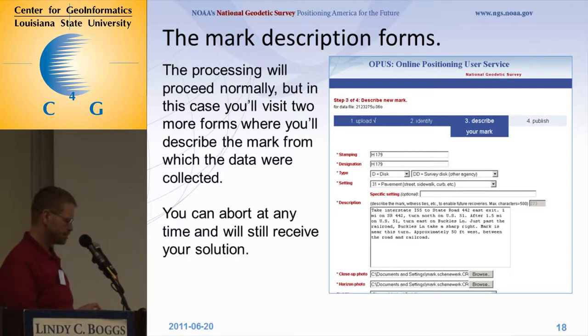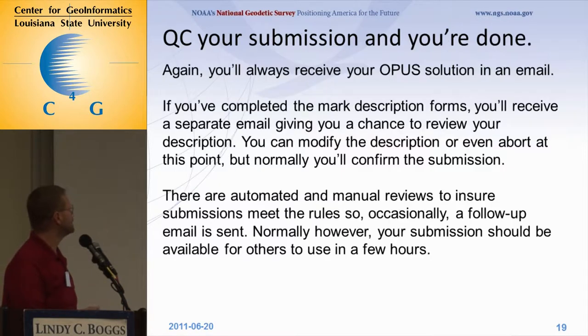Everything will be fine. But if you do go through and complete this, then you'll receive an additional email. You'll get your OPUS solution, and you'll get a second email. That email will contain a link back to that web page again, with a mock-up of the data sheet that Jerry showed, the OPUS database data sheet. You'll have a chance to do any last-minute corrections, and fill in any missing information or missing optional information. Again, you can still abort at this point, but if you're playing nice with the other kids, you've quality controlled your OPUS solution, you click accept, and away it goes.